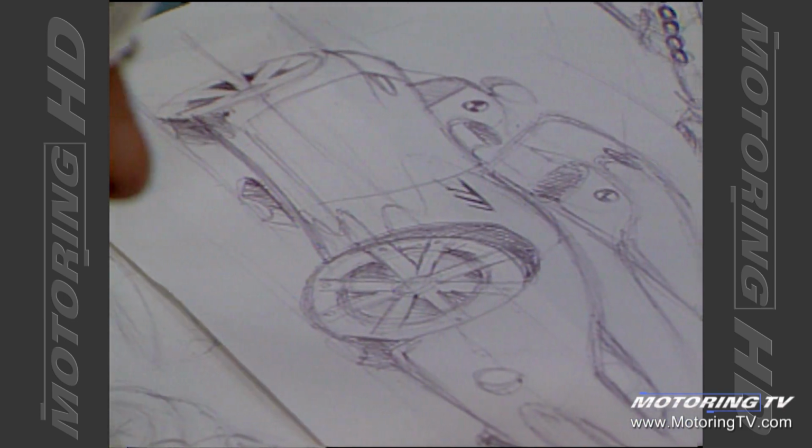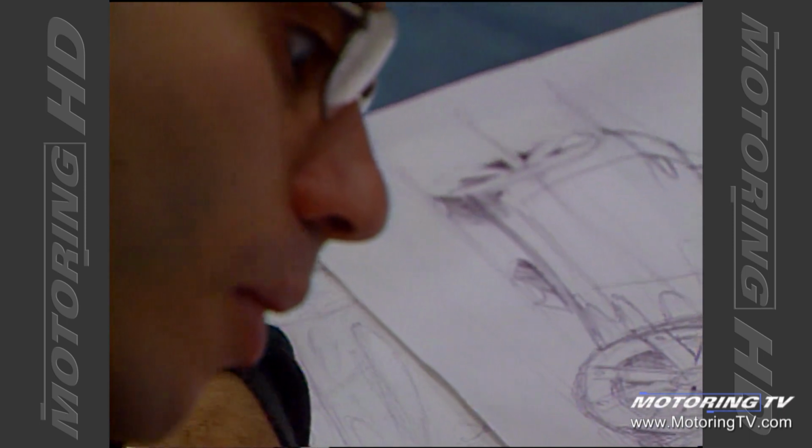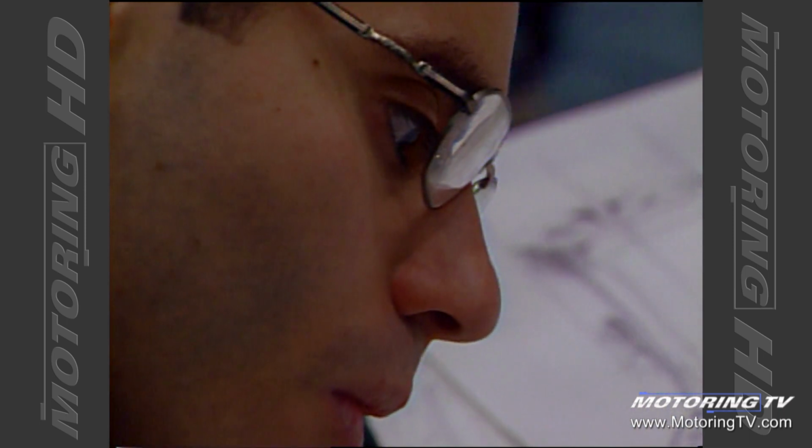This is where the process begins, right at the table. This is where I love to do my work. I love to sit behind the table and just draw. This is our thesis project. Tony and I are working on this.